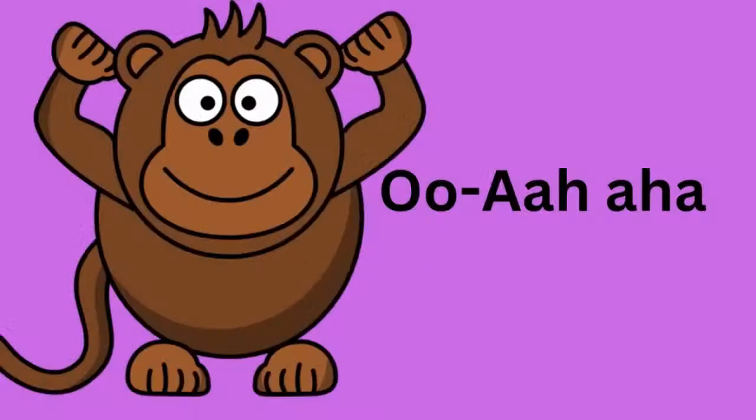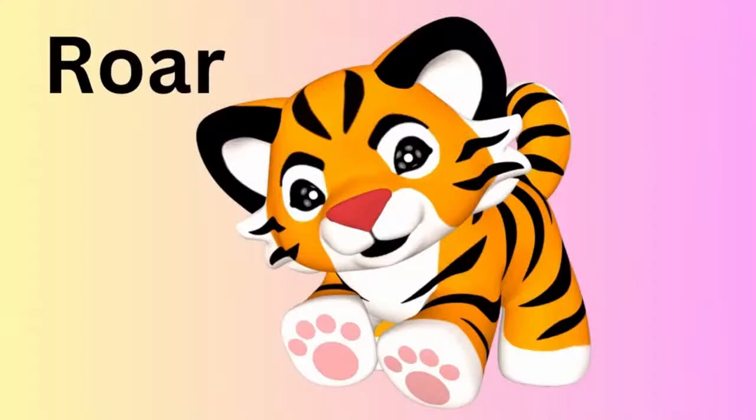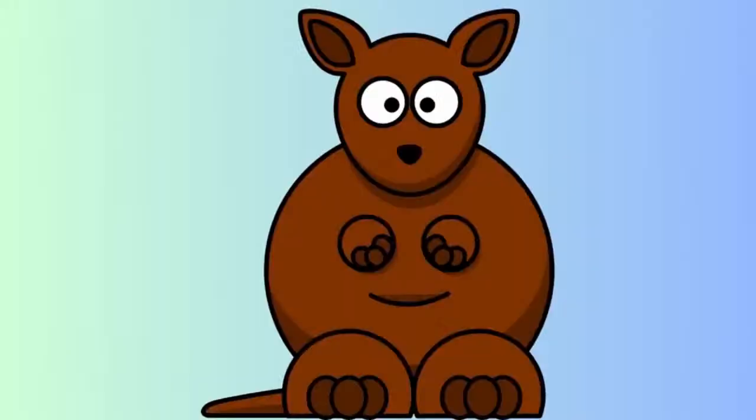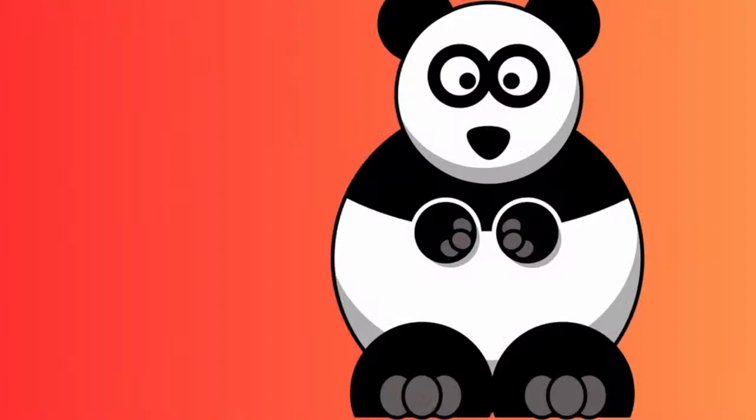The monkey goes ooh, ooh, ah, ah. The tiger goes roar, roar, roar, roar. The kangaroo goes hop, hop, hop, hop. The cheetah goes gree, gree, gree, gree. The panda goes squeak, squeak, squeak.